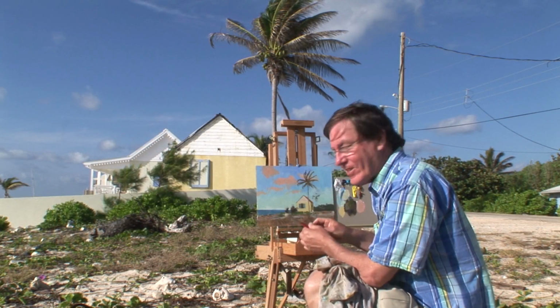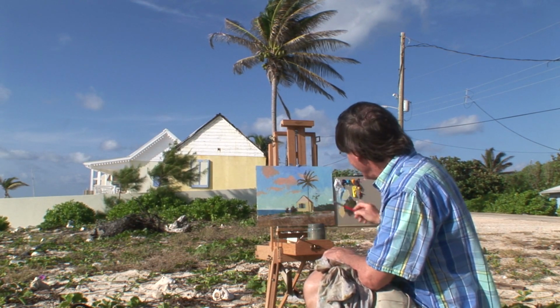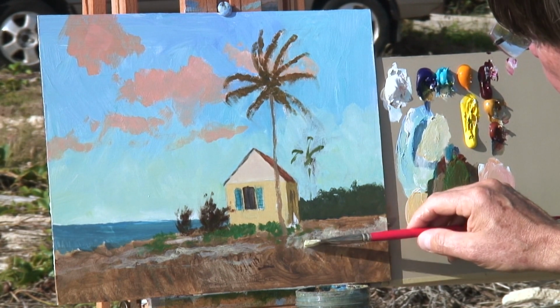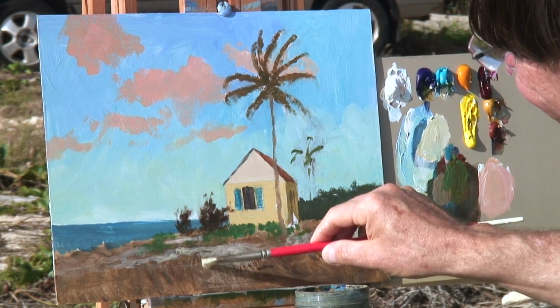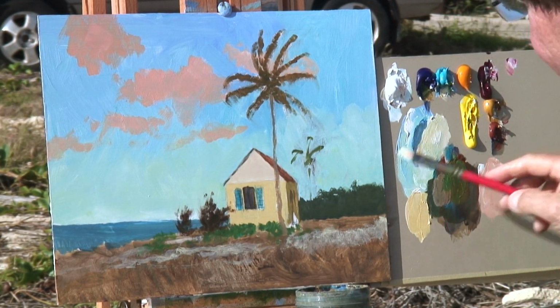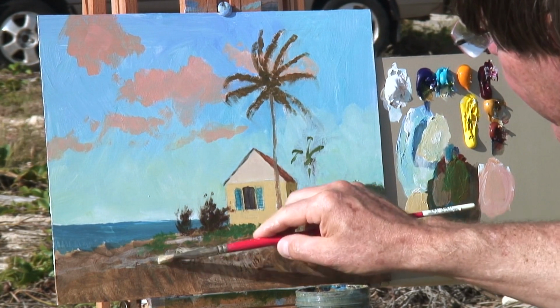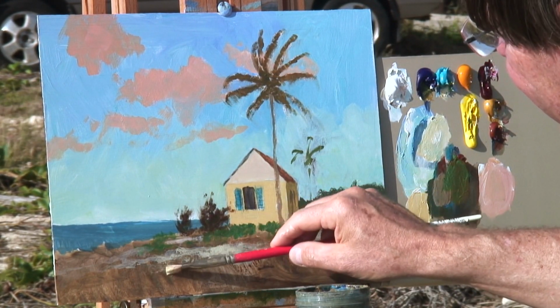By putting this dark color towards the bottom of this painting, this allows me to have these dark colors show through when I scumble this white on here, and I can more easily obtain texture down here doing it this way, as opposed to putting the light areas down first and then trying to put the dark areas over it.